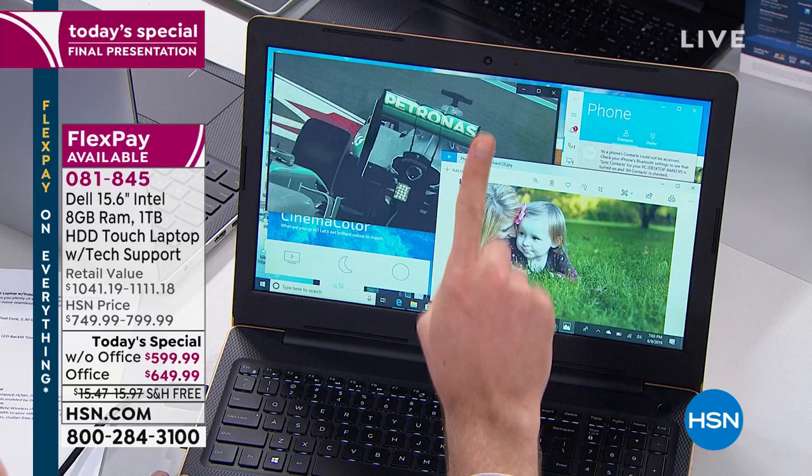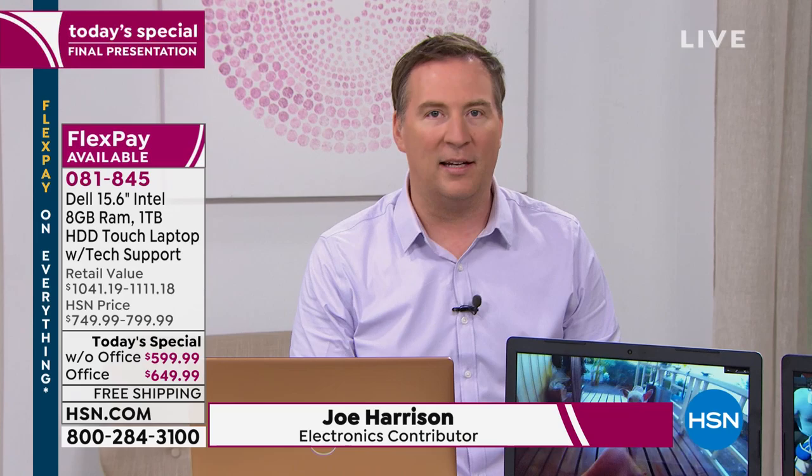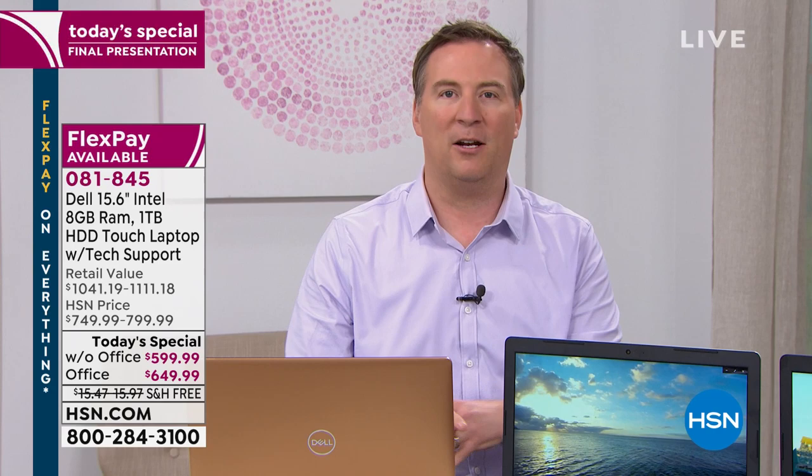And having a Dell, this is what Dell's about. Been around for over 30 years, really became this iconic brand out of the state of Texas that grew to be something that we know for the quality of their product, for their award-winning support, and also for that innovation that's out there. And having that fingerprint reader for security is pretty innovative, but it also does other things too.